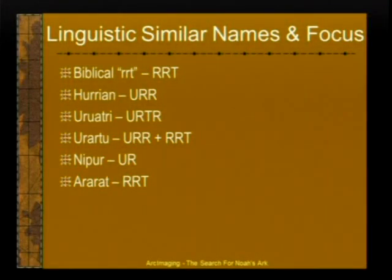But I want to talk about just the linguistic similarities between some of the ancient names also. Notice that biblical RRT is very similar to Hurrian and to Urartu and Nippur and Ararat. All of these are very, very similar. And remember that Ararat is Armenian, and their primary god was the sun god, Ar. And that's why you have Ararat, Armenia, Aras River, etc. And so you find many names like that as well.